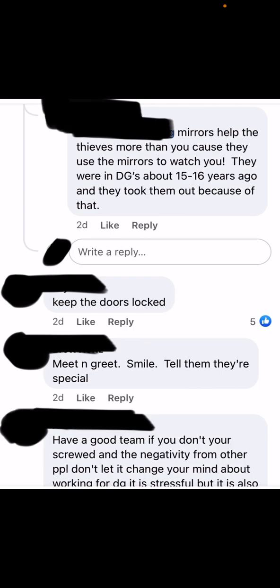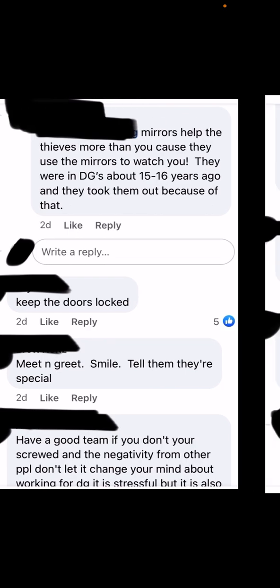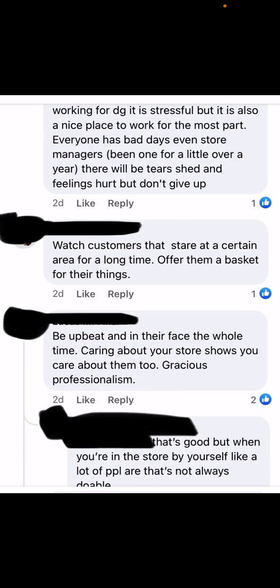And the negativity from other people, don't let it change your mind about working for DG. It is stressful, but it is also a nice place to work for the most part. Everyone has bad days, even store managers. Been one for a little over a year. There will be tears shed and feelings hurt, but don't give up. Aww. The encouraging words. I love it. Watch customers that stare at a certain area for a long time. Offer them a basket for their things.